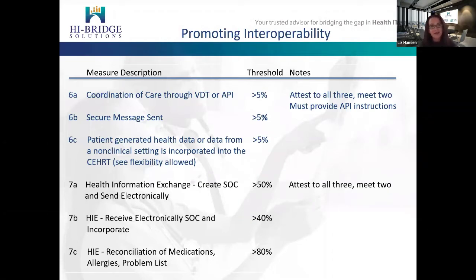7A is health information exchange. And this has been a challenge for many practices, but it's getting better every year. It's almost getting better by the month. So this is where you create the summary of care, the continuity of care document, and you send it electronically to the practices you are referring the patient to.